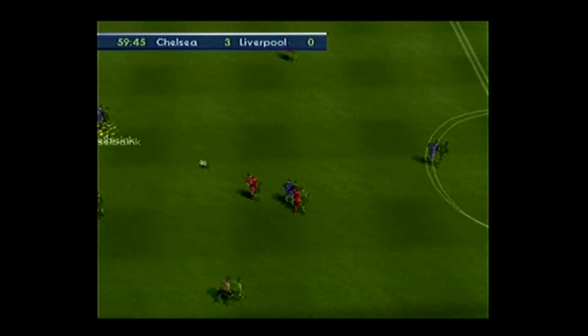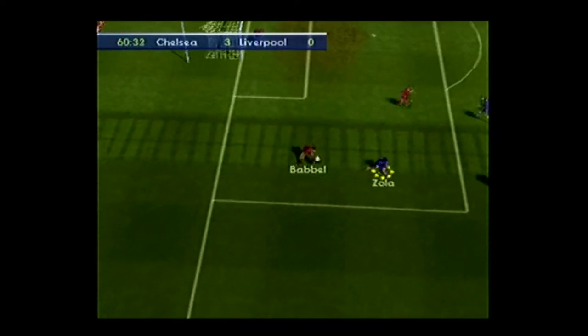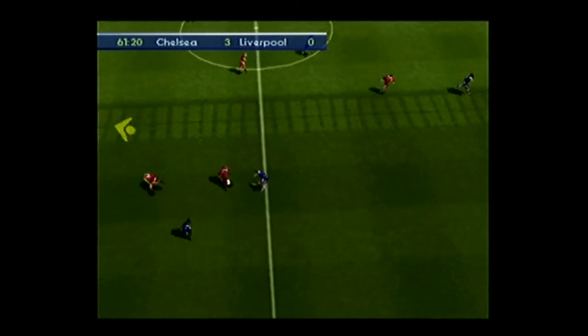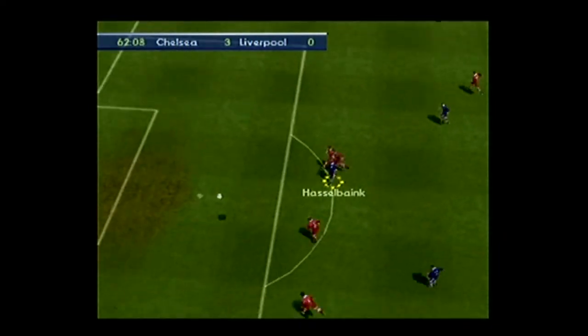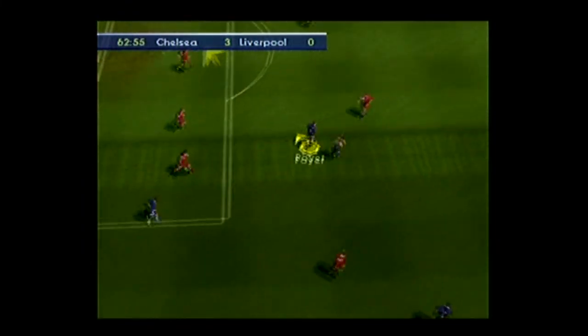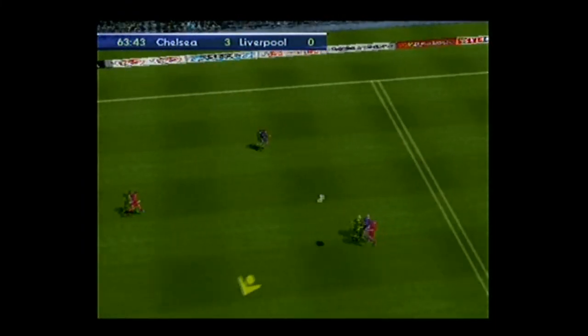Owen. Good. And tipped away by the keeper. And sent clear from danger. Nice. Good block. That's a great save from the keeper. Just got enough on it to keep it out. And great reflexes from the keeper. Just enough on the ball to take it clear.